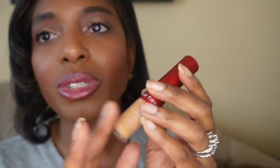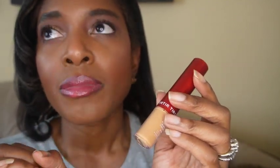This side. I'm not saying I hate it or anything like that. What I will say is just the coverage. Where the foundation is full coverage, this is more like light to medium. It's all right. It blends fine. Everything was fine. I obviously used it today.